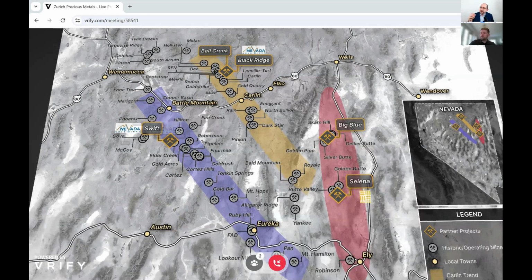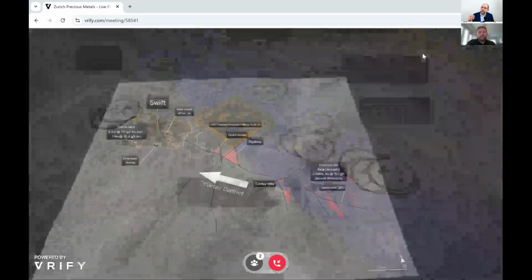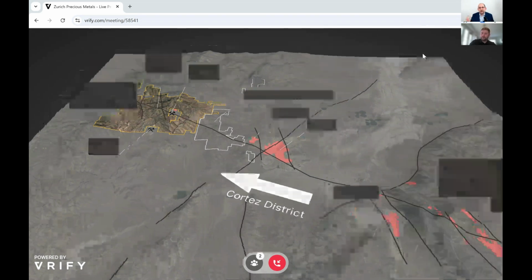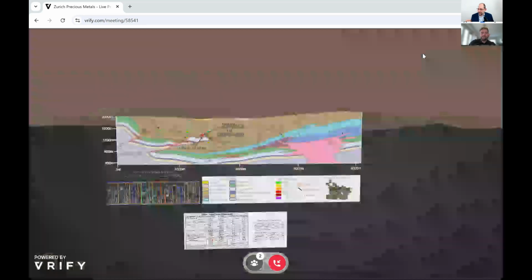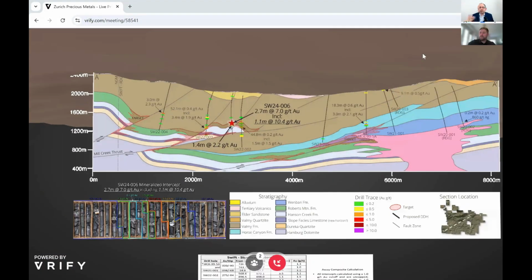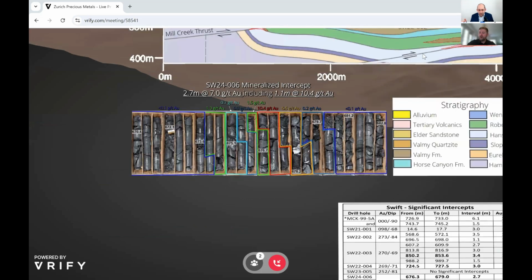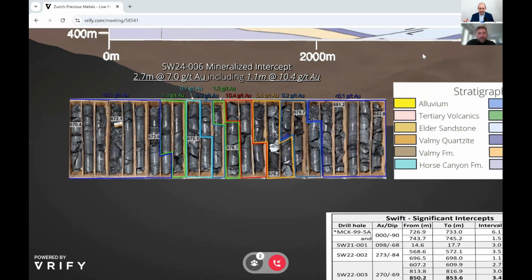Does that mean that the gold is not visible to the naked eye? Yeah, it's very small particles, but the concentration is still good. I wanted to show you the core. I thought it was relevant to your question. Carlin-type gold.